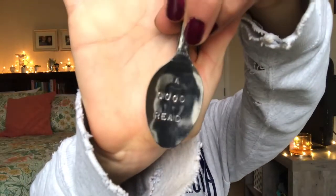And I also got this bookmark, and it's just a spoon and it says a good read on it, and I really like it. I've actually been using it in my book. I'm reading Catching Fire right now. I know I'm way behind on the Hunger Games train, but I'm catching up.